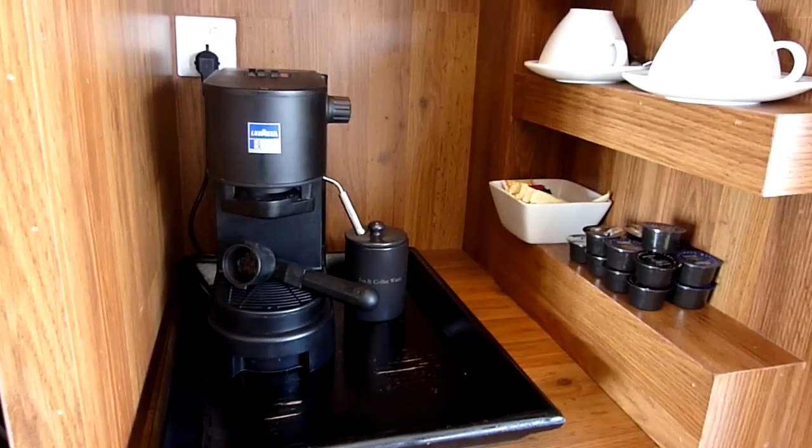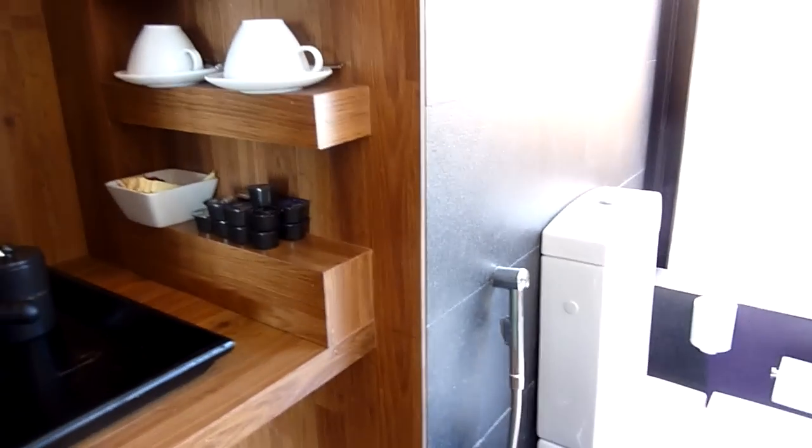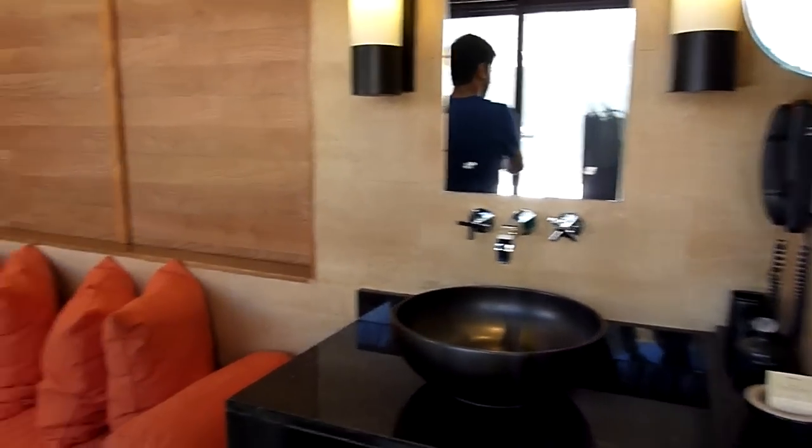And this is our coffee maker. And what else do we have? Oh, a cashew nuts beer. We have a dressing area. Yes. And we have the jacuzzi. You forgot. Now I'll show the jacuzzi. Give me the camera.